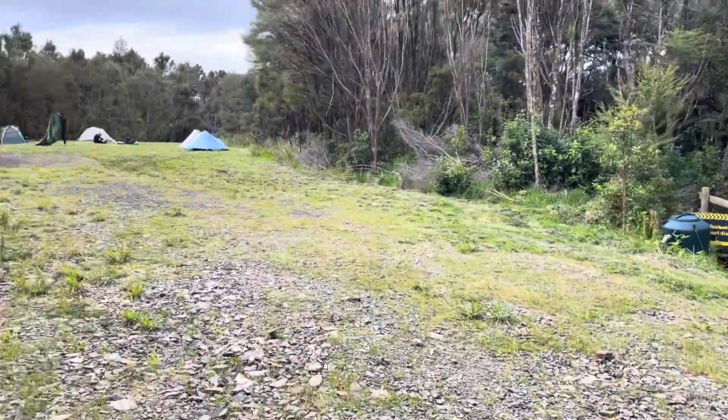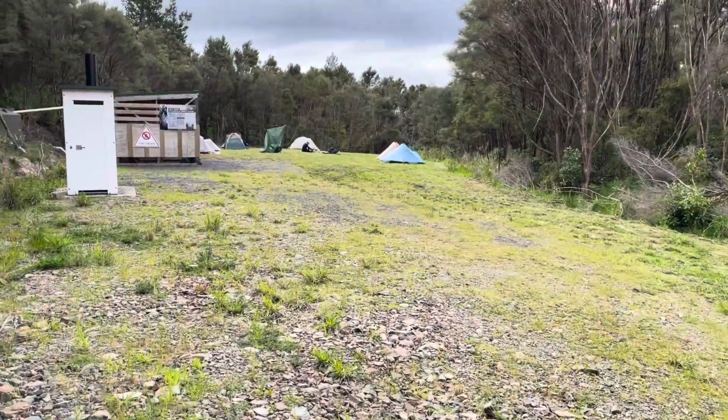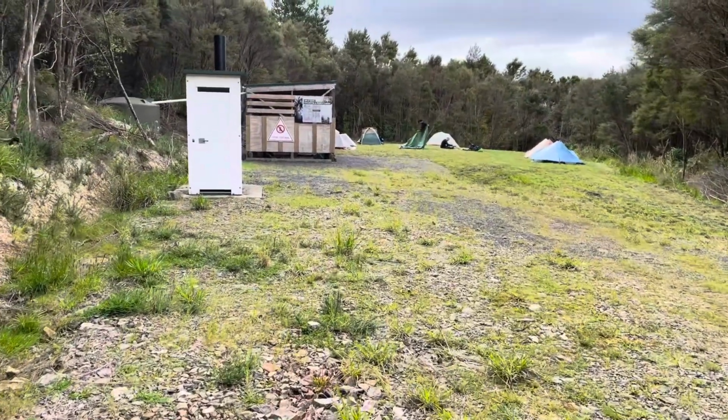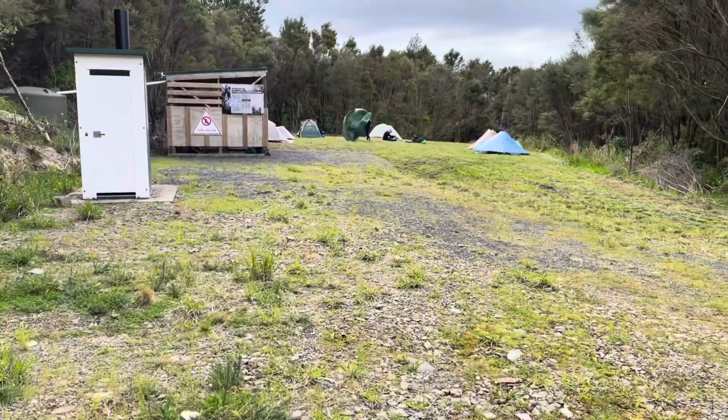And this is our camp for the night. There's my blue tent on the right hand side. Toilet, very nice toilet on the left. And there's a shelter for cooking. We're set up in camp.